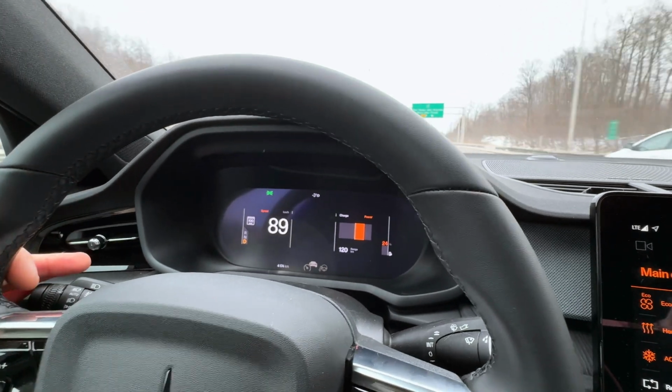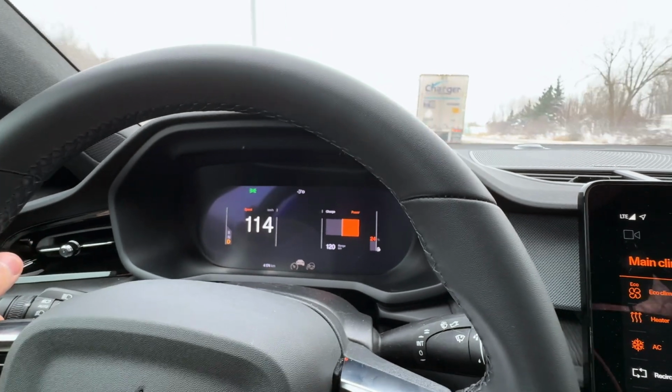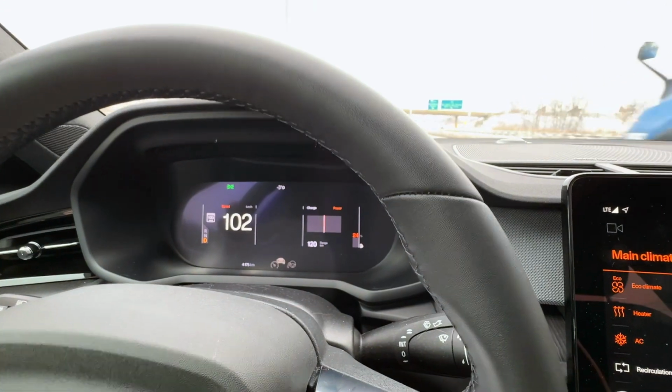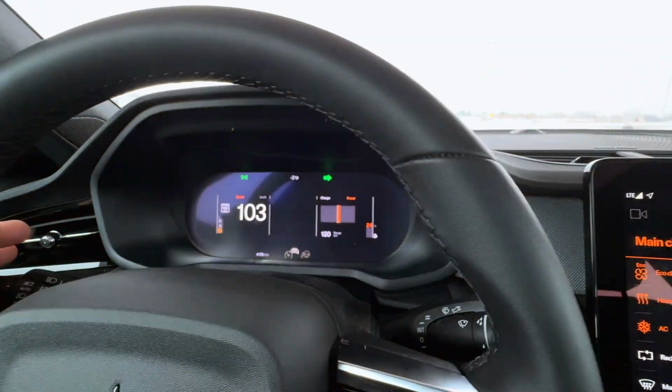Right, so we just got back on the highway now. We're gonna give it a little acceleration test here. No problems accelerating whatsoever. This car has been so refined now. We're heading to the charging site now.